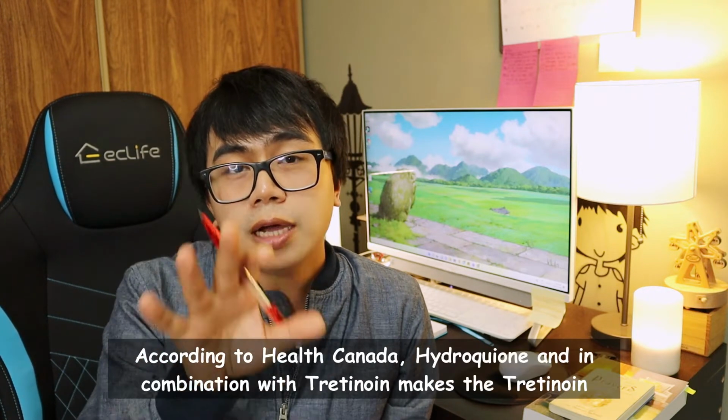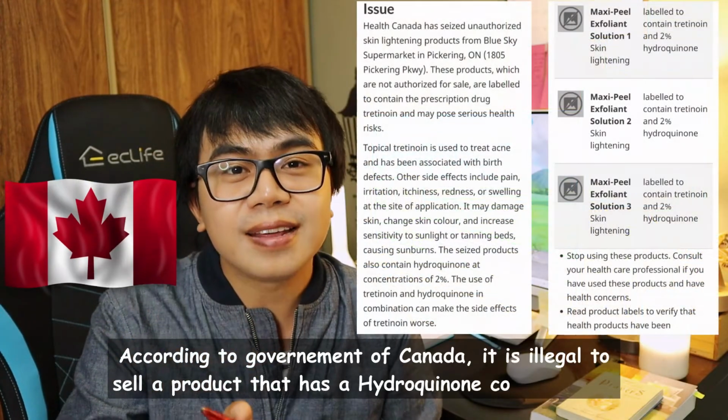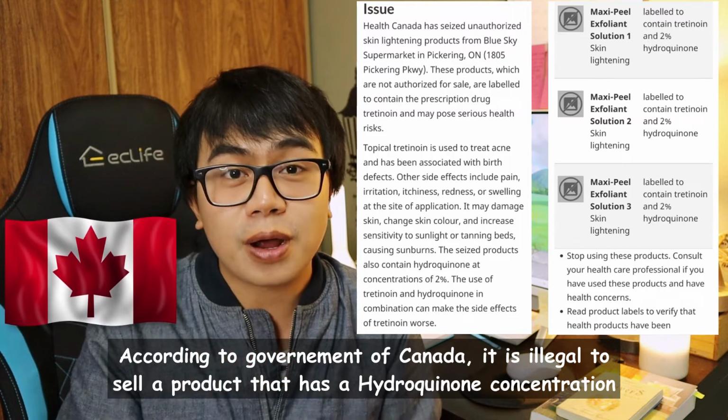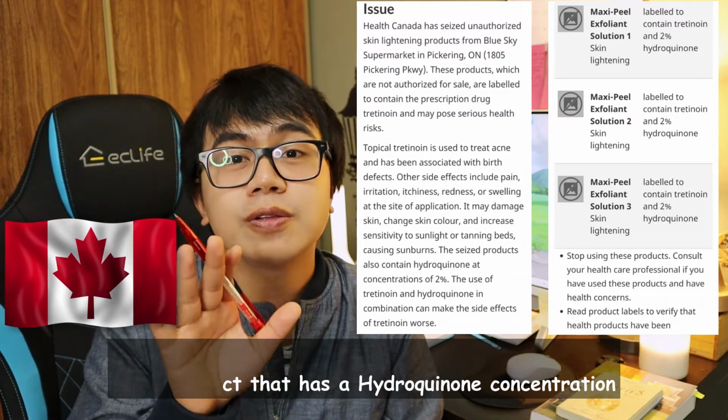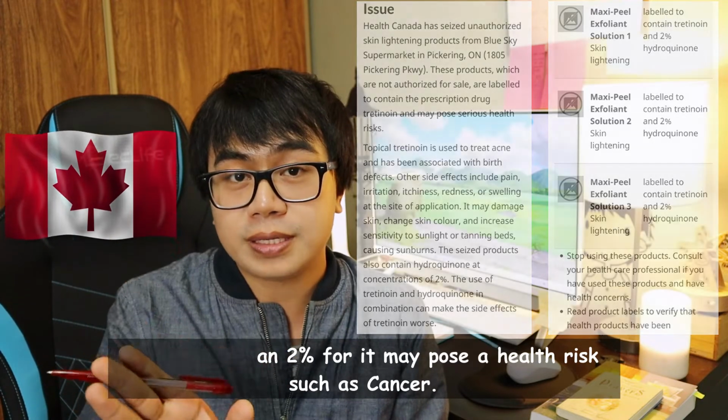It's because of health risk issues that are associated with these products. So MAXIPEEL and other products that contain hydroquinone and tretinoin were recalled. According to Health Canada, hydroquinone in combination with tretinoin makes the tretinoin side effects even worse. According to the government of Canada, it is illegal to sell a product that has a hydroquinone concentration of greater than 2%, for it may pose a health risk such as cancer.